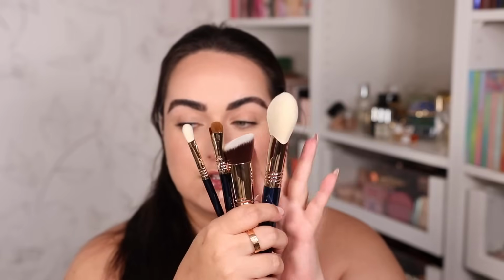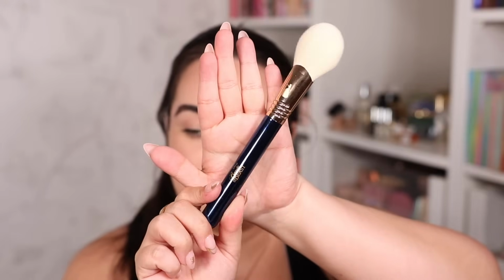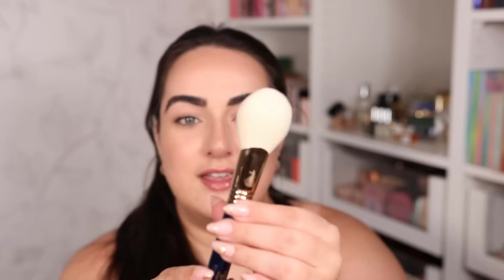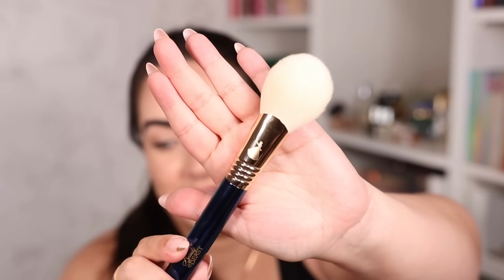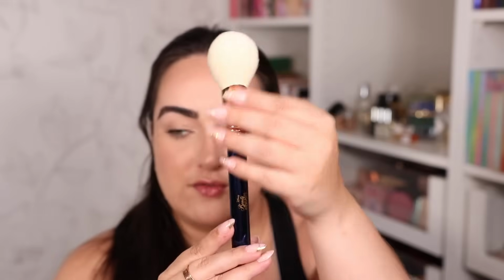Next, let's take a look at the brushes. The brushes in this collection are so special. They came out with 5 different brushes, 2 face brushes, 3 eye brushes, and I have to say a few of these are favorites of mine. So the brushes, as you can see, have this beautiful navy blue chromey type handle. It says Beauty and the Beast right here, and on the barrel, as you can see, there's figures of different characters from the movie.